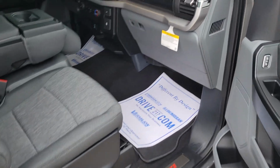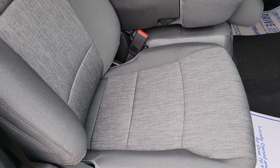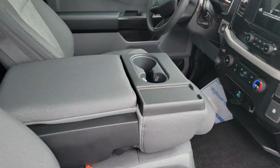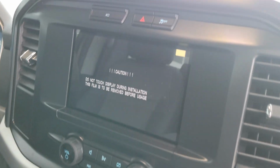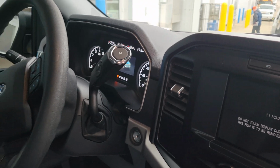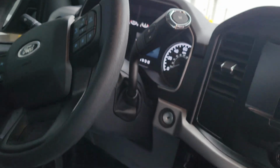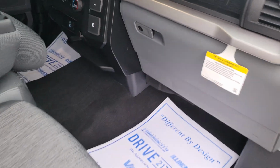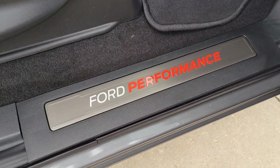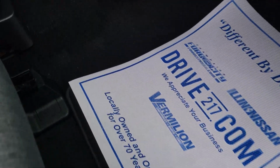Alright, so on the inside, this is based off an XL 331 with the electric locking differential. It's got the split bench with the center fold down. Decent sized touchscreen, and you've got your shift lever where you can manually upshift and downshift if you like. There's your locking differential and your drive modes. Got the Ford Performance door sill plates, and we order all our XLs with carpet.